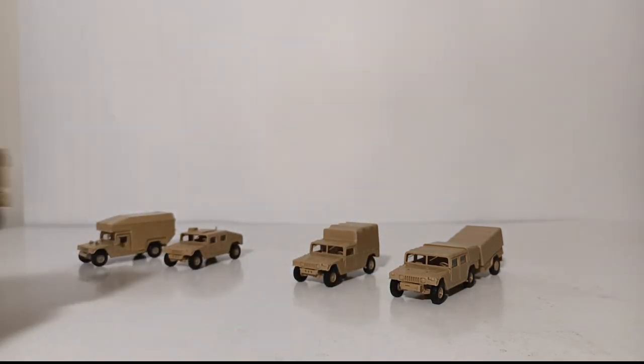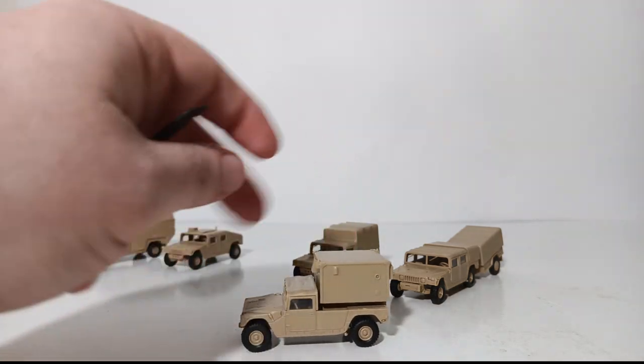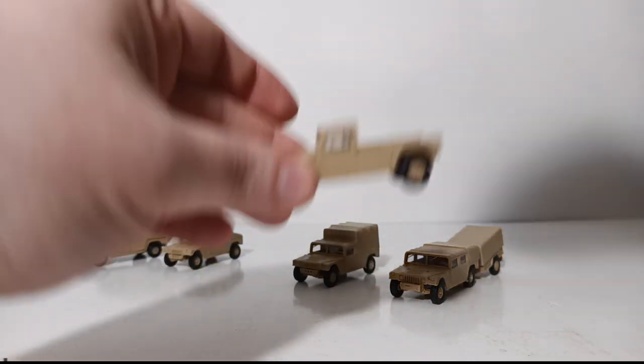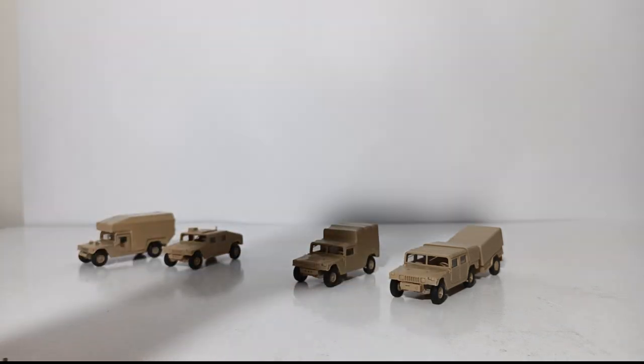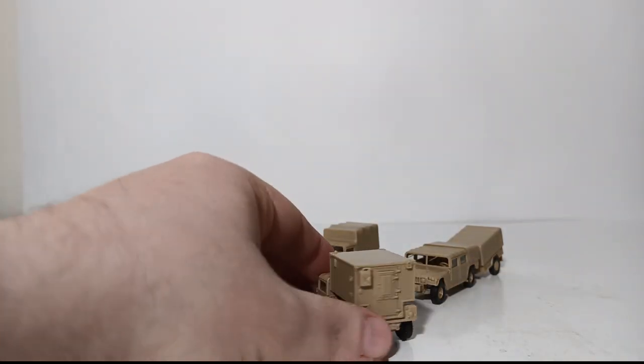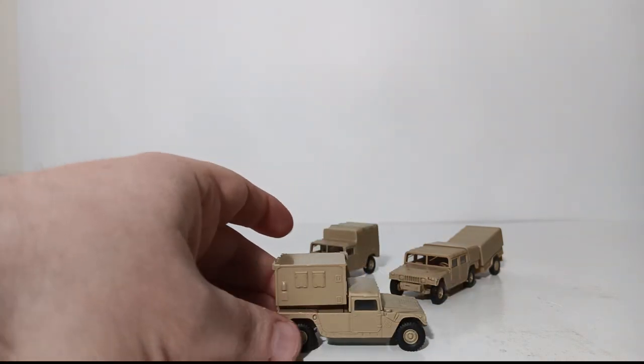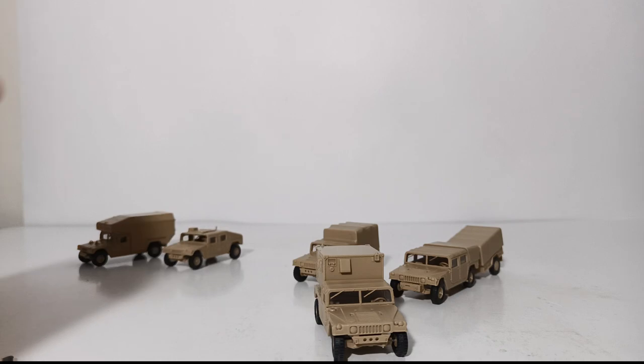Okay, next we have the M1037 shelter carrier. That's what this device is. You can remove that if you want to and just have a pickup version. But to put it back on, this is what it looks like. You can see it has some details in the casting at the back, including a jerry can at the top. There you go.